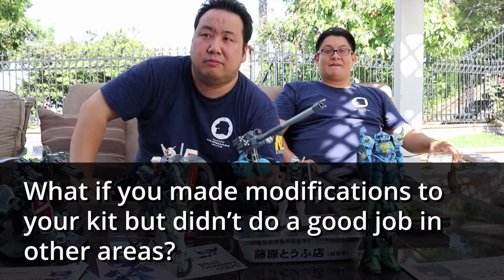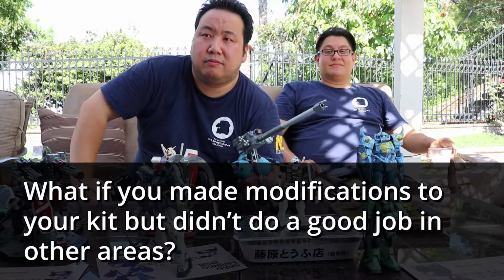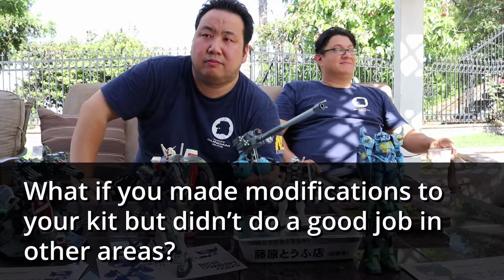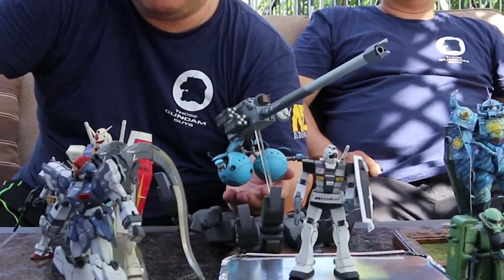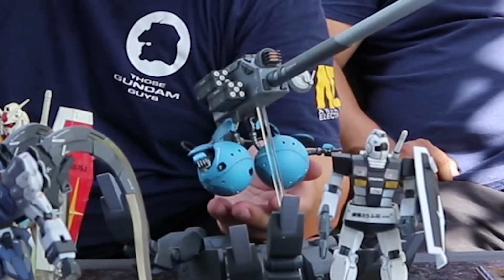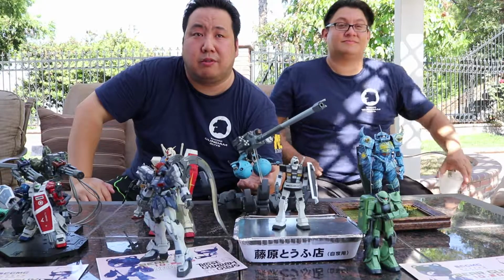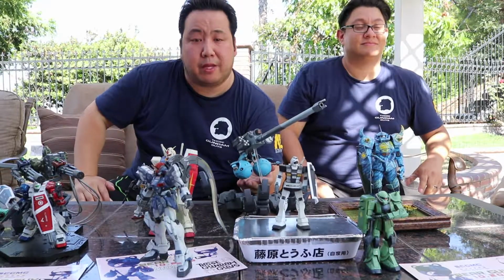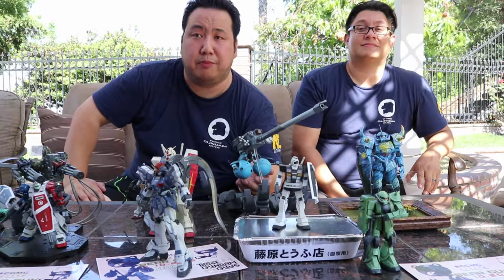So a lot of people ask, what if they build a model with a modification kit, but maybe they didn't do a good job in the other area? So what do you say? So we based our rules off of IPMS rules standards first, right? Mainly build standards. So quality of build is the biggest thing we focus on. Now, first and foremost of our judging criteria is based off of build skills.